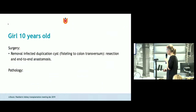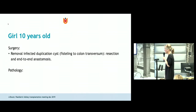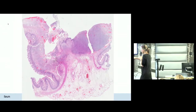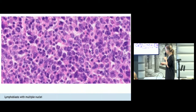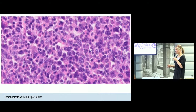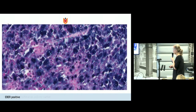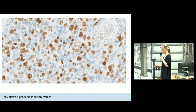So the surgeon removed an infected duplication cyst. That was the macroscopic conclusion, and it was sent to pathology. And we got this result. So this is the ileum, and here you see the villi, and they did all kinds of staining. Here they found lymphoblasts with single or multiple nuclei. The CD20 staining was positive. The EBER was also positive. Another staining, a marker of proliferation activity, was also positive.